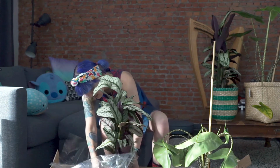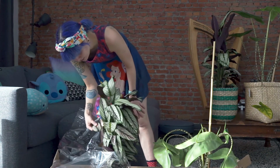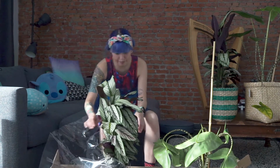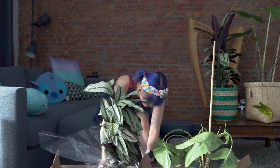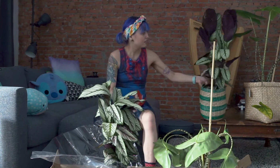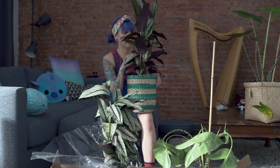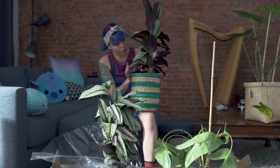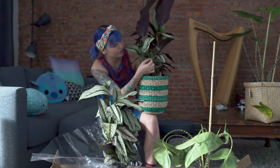Okay, well, this is one leaf that's damaged, but the rest looks like it'll bounce back. And it looks a lot sturdier too, because this one, all the stems pointed this way when I got it. And there's this one new leaf that's just given up on life before life has even arrived. Look at, what is this?